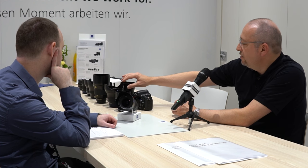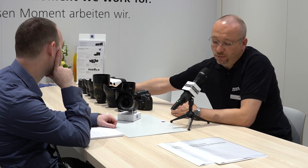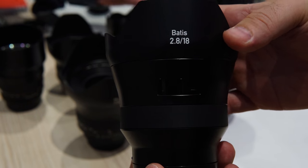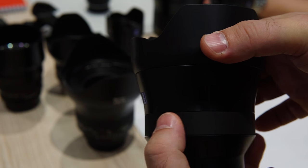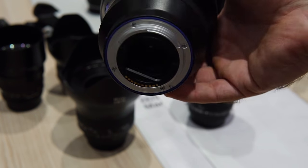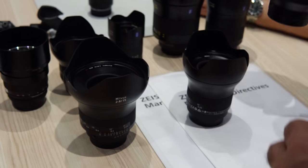Let's turn over now to our lenses for mirrorless cameras. We have in total 4 different lens families. Let's start with our latest family. It's the Batis lens line we introduced in 2015. It now contains 3 different focal lengths. The shortest one is the 18 millimeter, the next one the 25, and the longest one is the 85 f/1.8.